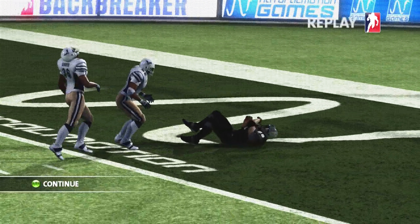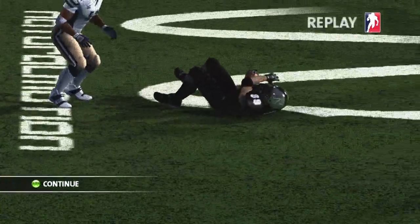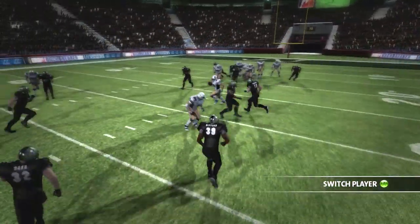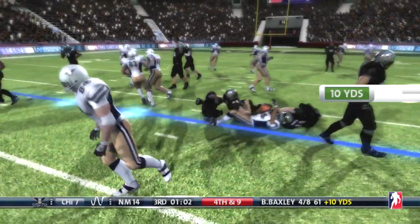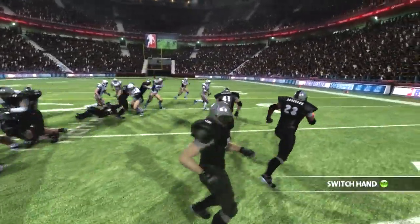Cooper went up and took the ball away from the linebacker. Look at it one more time. Knocked him into the end zone. So on defense, can we get a stop? They will run a slant route, and we did stop him after a gain of 10, and we will take the ball back on offense.